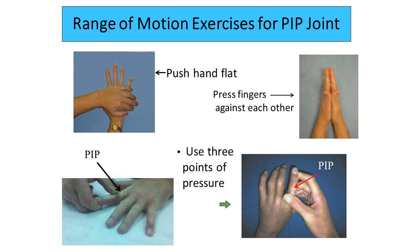But what you still can try and do is maybe push around the ulcer. So this person is pushing sort of below that joint a little bit. And you're really using 3 points of pressure. 2 on the bottom are pushing up. The one on the back of the joint is pushing down to try and straighten out that joint.